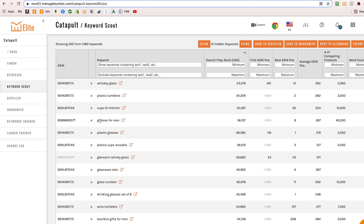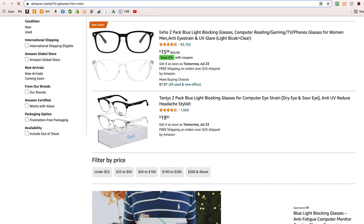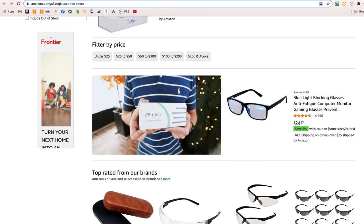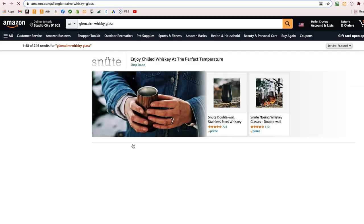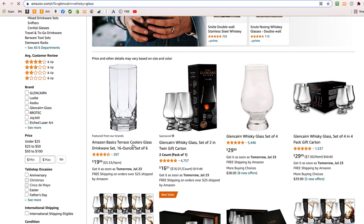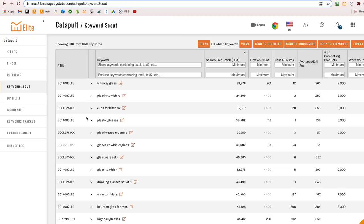Exactly. If you look further down, I know that whiskey is in there, so whiskey glass is going to be great, but you don't want whiskey alone. Home essentials, a little bit too broad, so let's get rid of it. Water glasses, could work. Glasses set, yep. Whiskey glass, yep. Plastic tumblers, great. Glassware, that's not what we want, so let's get rid of that. Wine glasses, set of four, okay, this is a wine glass, so let's get rid of that.